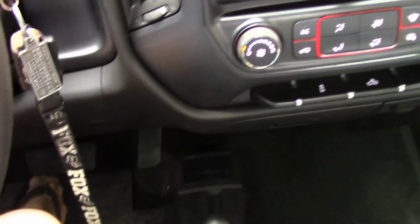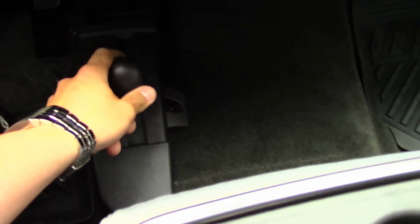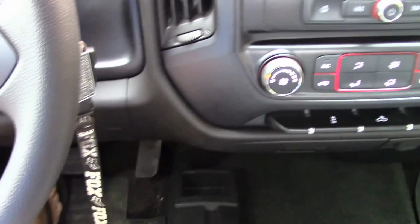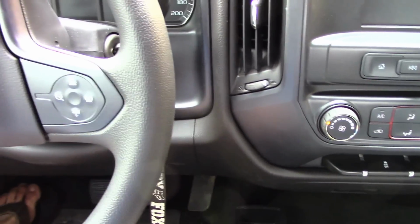Moving inside the vehicle, here are some things I don't like. I don't like the column shifter here for your 4x4. Would have been nice to have just a little button here like in the Rams and the higher end models. My Apple CarPlay stopped working, so the USB connectors are not working.